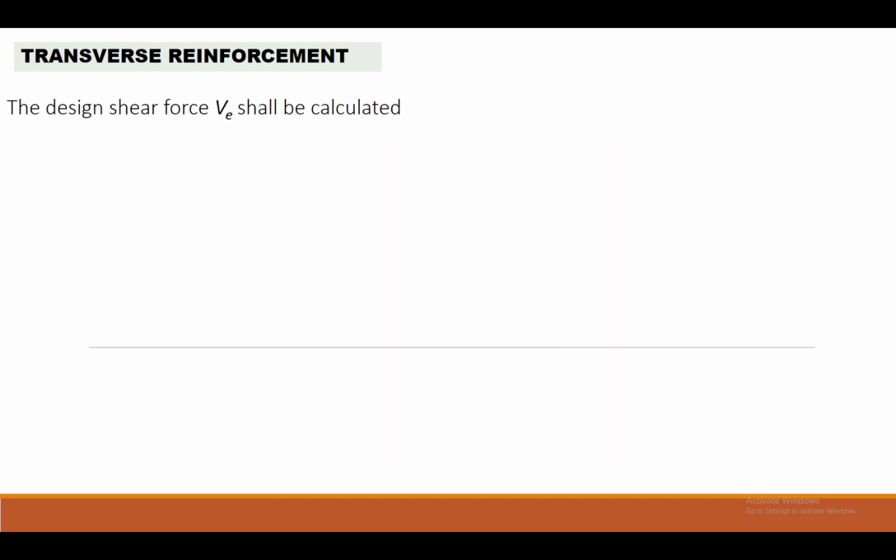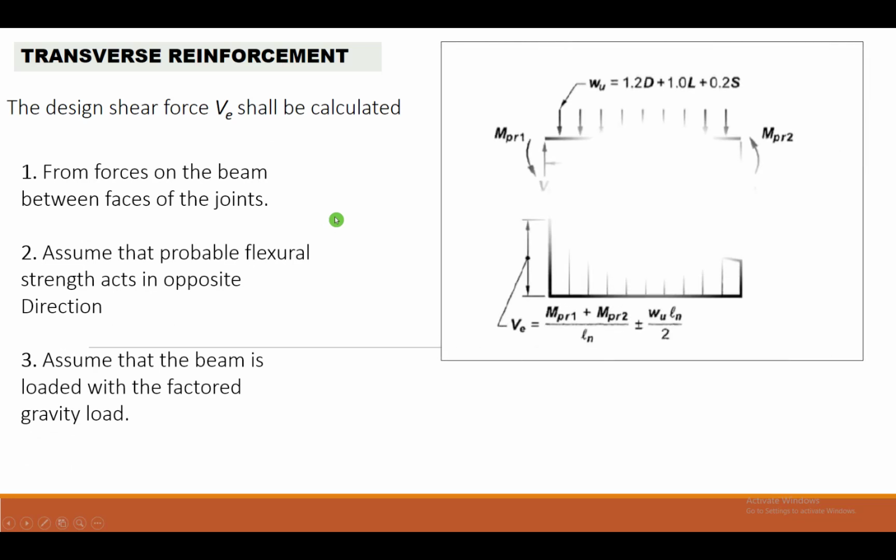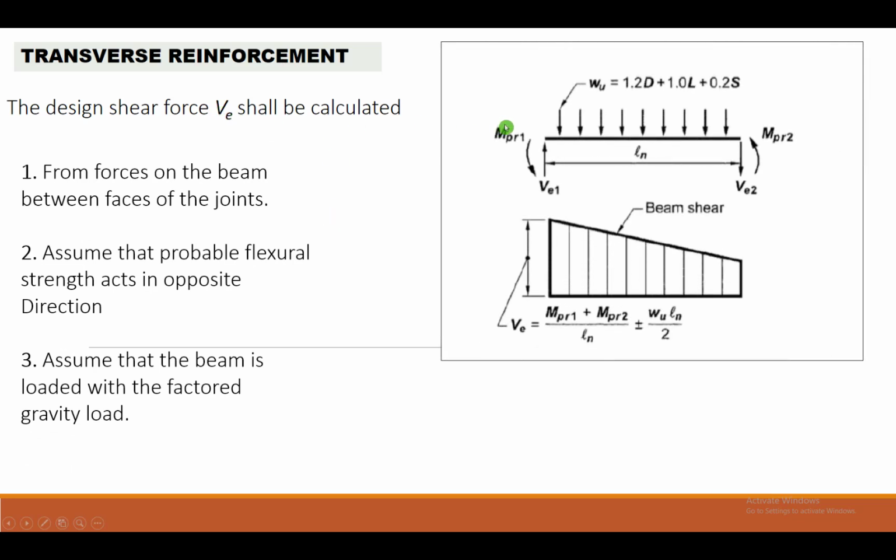For the transverse reinforcement of the beam, the design shear force VE shall be calculated based on this assumption. So VE is different from your VU. VU is coming from your analysis. The VE is from forces on the beam between faces of the joints. So it's acting in this manner, it's acting in that manner.